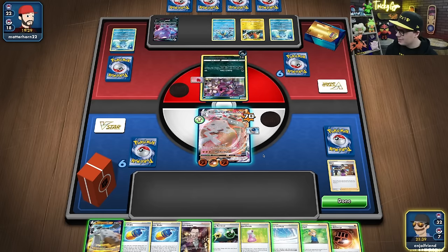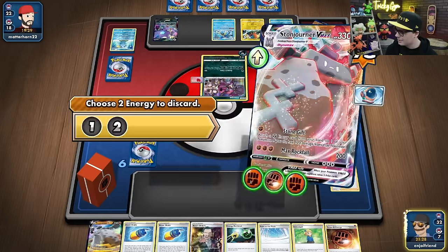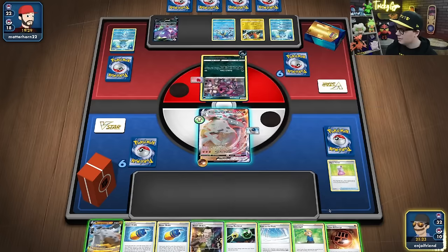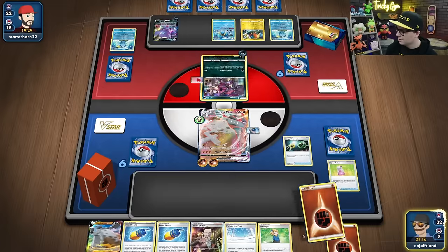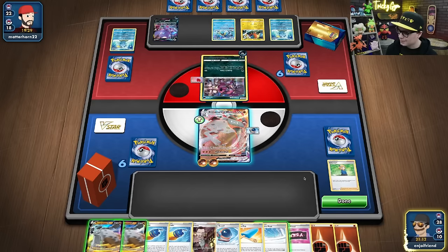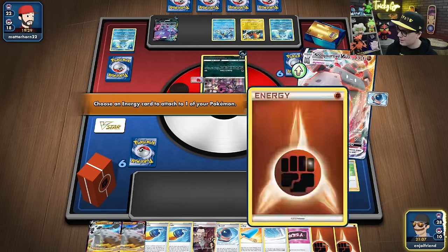I can Hyper Potion. Yeah, let's do that. It's not time to gust. We're going to Hyper Potion this. Get rid of these, right? Attach the stone energy. Energy retrieval. I guess I should Schoolgirl too. Yeah, that's sick. All right, we got the saucy sauce now. And then I just Stone Gift another energy on.